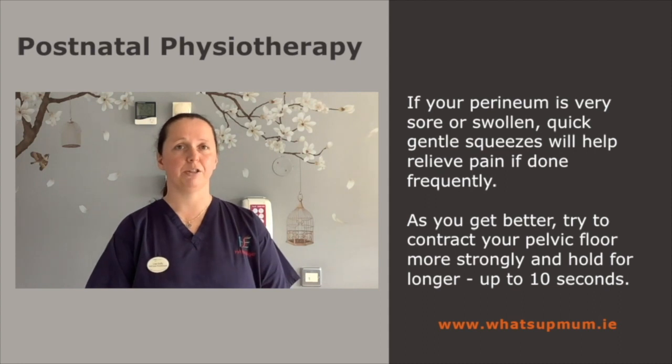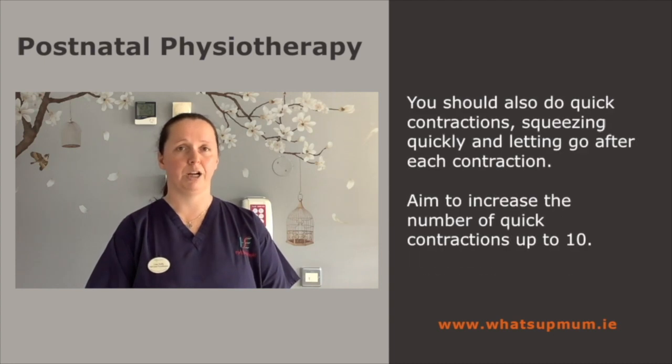As you get better, try to contract your pelvic floor more strongly and hold for longer, up to 10 seconds. You can also do quick contractions, squeezing quickly and letting go after each contraction. Aim to increase the number of quick contractions up to 10.